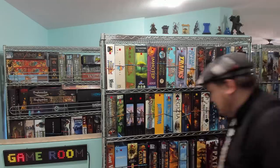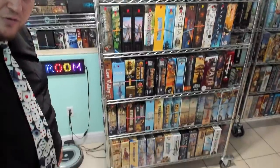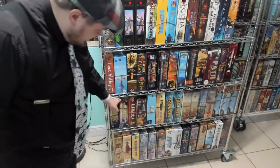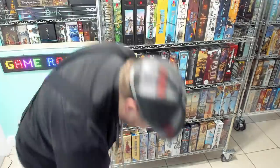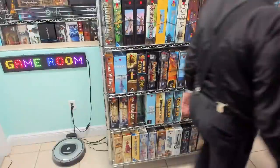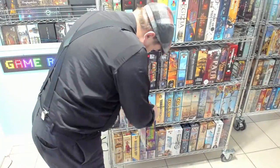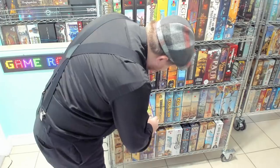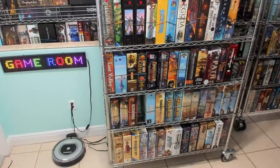Alrighty. So let's continue down here. I just realized I wasn't showing you guys the down area. So we got Cosmic Encounter, Alexandria, Foodies. Foodies is another one where the box size is not quite where it should be, so I'm going to pull that one off. I'm just going to stick a box in its place for now. We're going to stick Overboss in this spot. And now we get to the T games. Oh, Overboss is too big for this spot. All right. Well, go figure. I didn't realize Overboss was an oversized game.